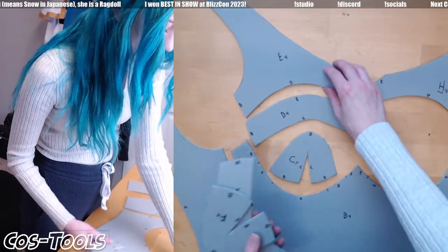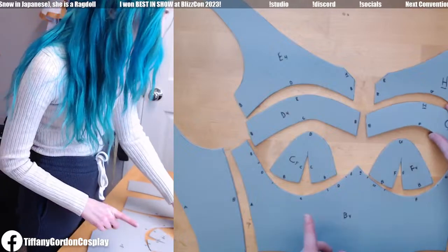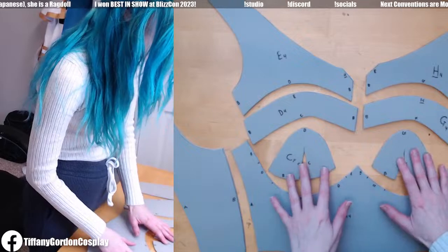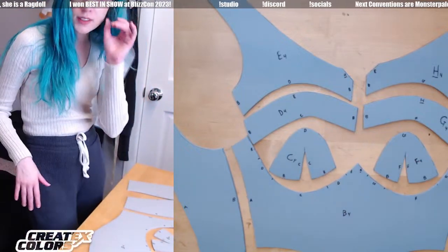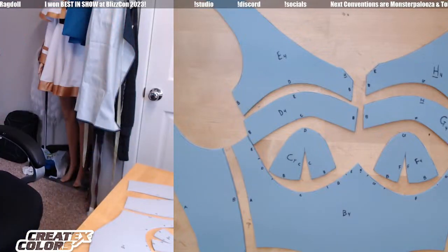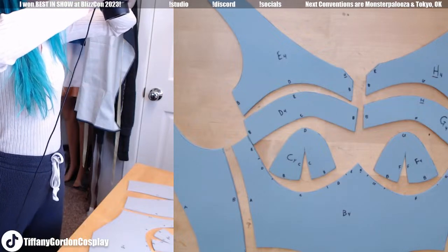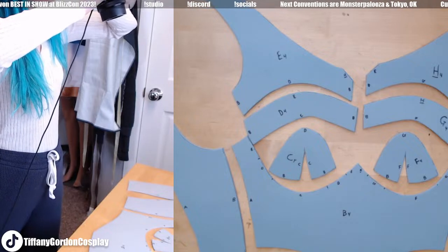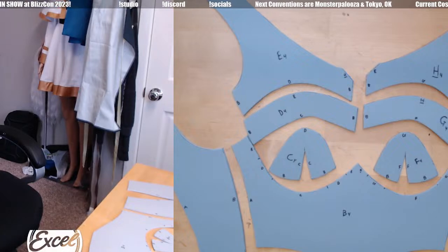So when I make patterns, not blueprints, but patterns specifically, I do cut them out and make sure the pieces actually align in the foam and they all work out. And then I release the patterns to my website. Blueprints are just 2D line art to give you an idea of what it's supposed to look like. But for patterns, because this part goes through this and this, I want to make sure that they work. And most of the time they work.